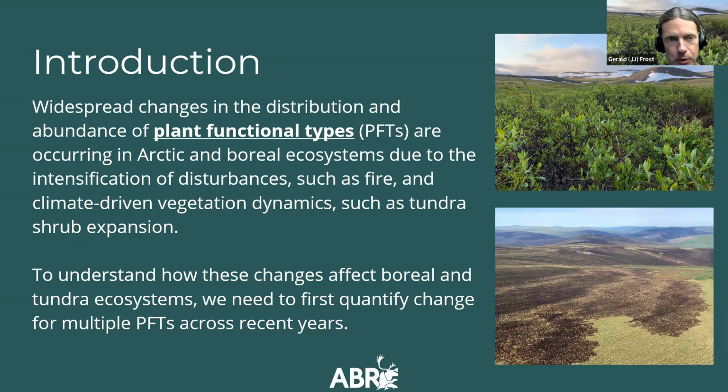And of course, if we distill vegetation out there into these functional types, we know they all respond differently to changes in climate, disturbances, and so on. So it's a useful classification to look at current conditions on the landscape and also understand how they're changing.